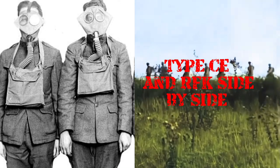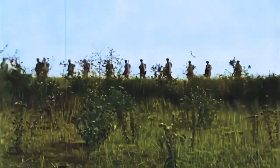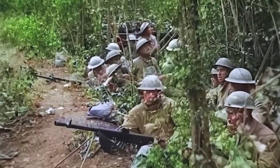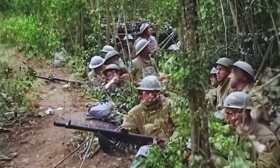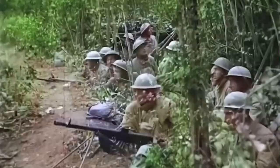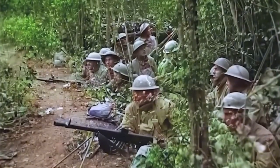with over 1,864,000 Type CEs produced. Despite the adoption of the Richardson Flory Cops in February 1918, the Type CE was used by the American Expeditionary Force until the end of the war. After the armistice, many Type CEs were repurposed for training, put on the surplus market, kept in storage, or modified for industrial use.